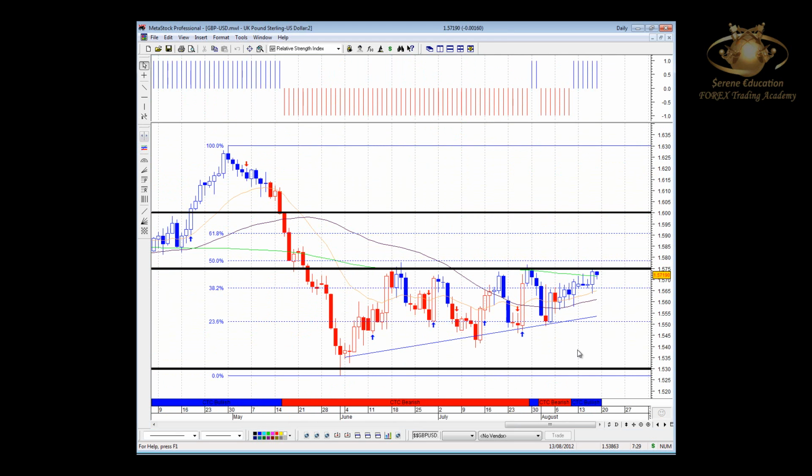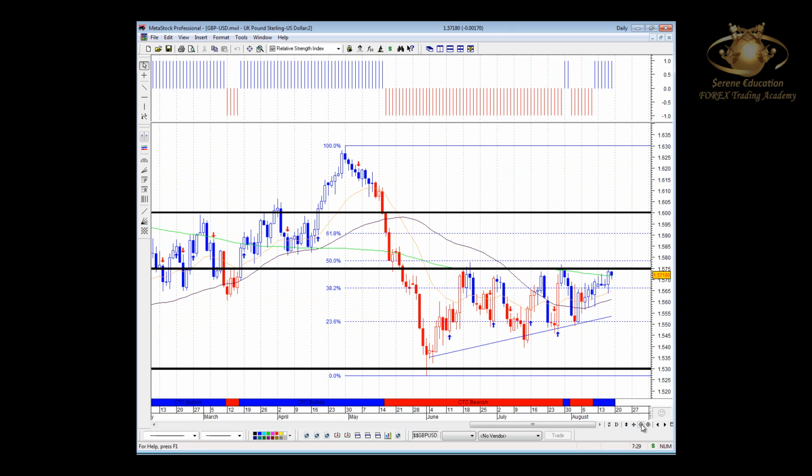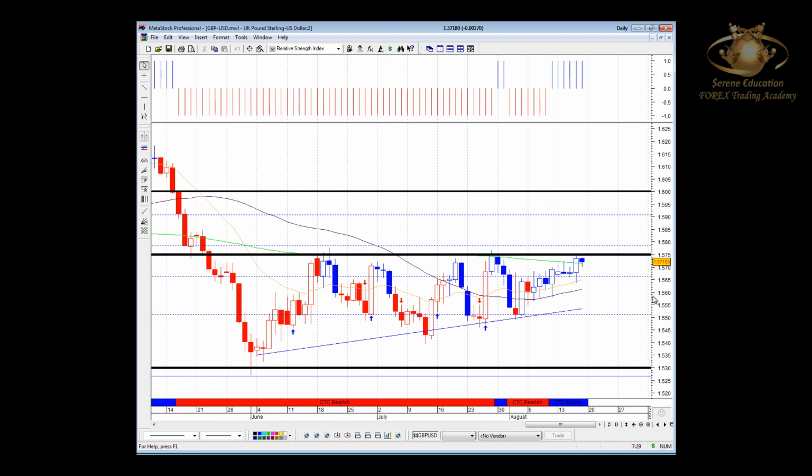Let's have a look and see what's been happening on the daily. Yesterday's candle also moving higher after 3 indecisive candles above a prior February retracement area in the shape of the 38.2 yet again, and the 1566 mark.